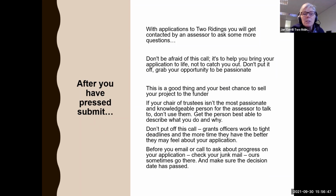And the other thing is, we recognise that often our messages about whether your grant has been successful or not can end up in junk. So please do check your junk mail before you email or call to ask about the progress of the application.